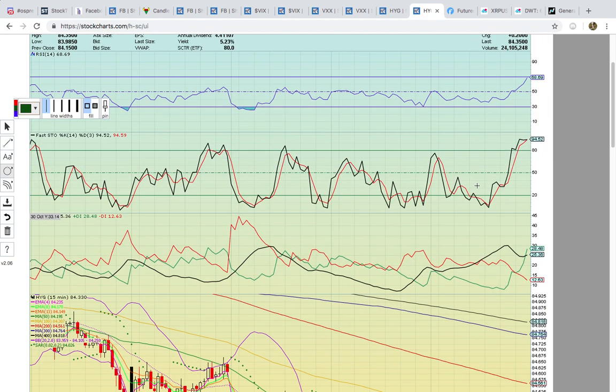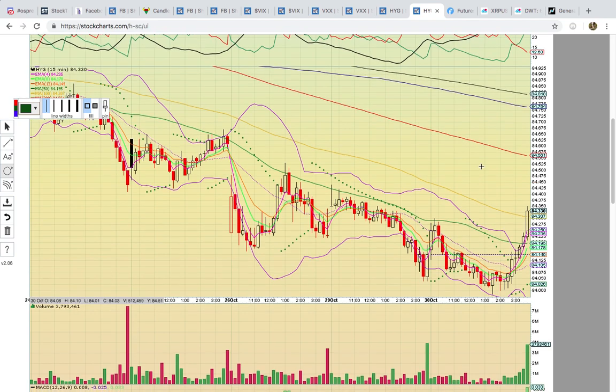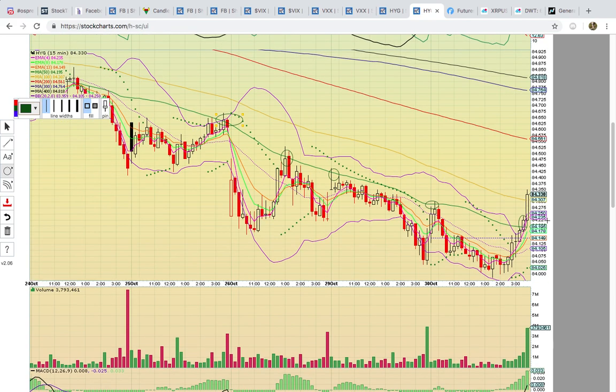If you look here at the HYG 15-minute chart, this is what caught our eye today: the break first above that 50 simple moving average. You can see how that had been resistance. That was the signal that the chart was heating up and that it was in play, and then it actually closed above the 100 simple moving average on the 15-minute chart. There hadn't been a close above that level in days. If it can stay above this 84.30 level, that should be our clue that it wants to push higher, and look for a possible run back up to this 84.56 level.